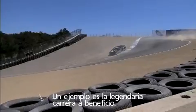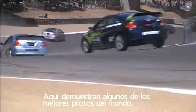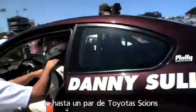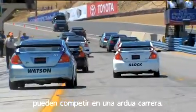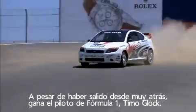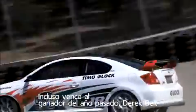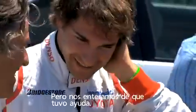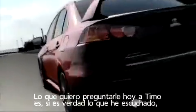Case in point, the Race of Legends charity run, where some of the best drivers in the world, both past and present, prove that even a couple scions can deliver racing worthy of the day. Starting from the back of the field, current F1 driver Timo Glock is victorious, even over defending champion Derek Bell. But as we have learned, he had a little help.